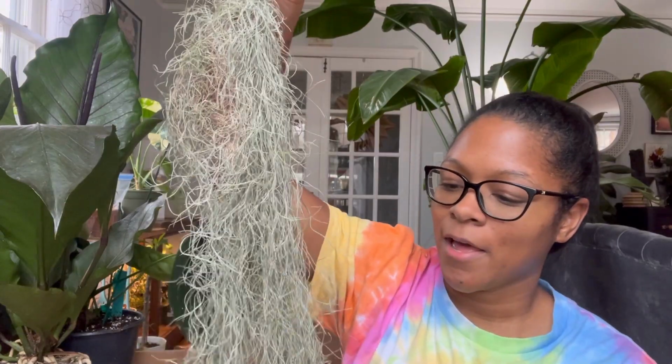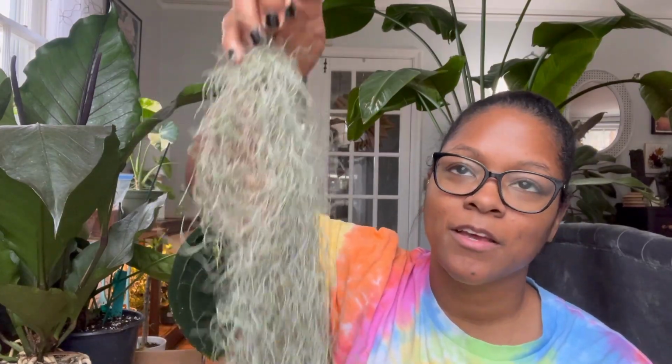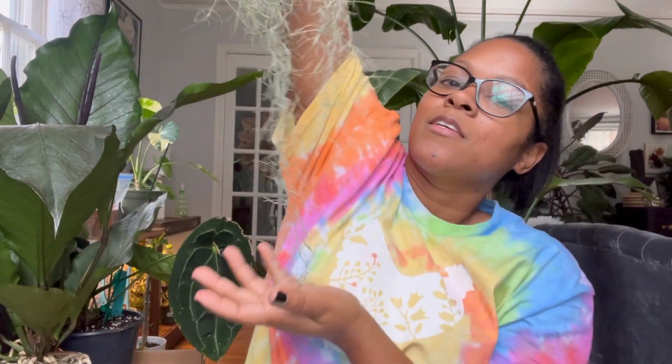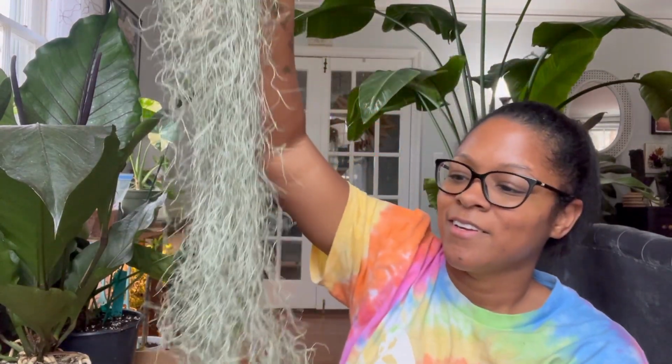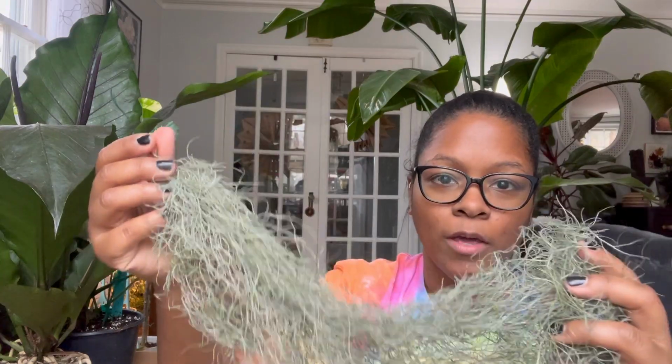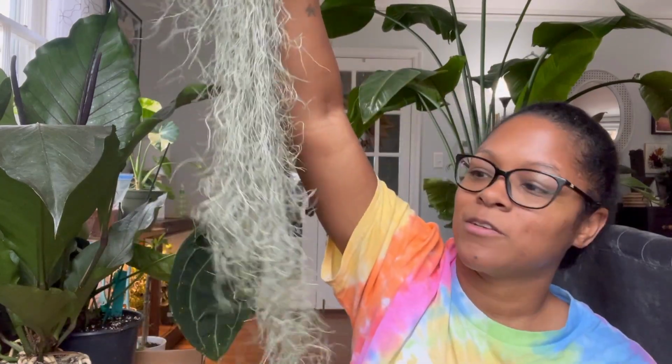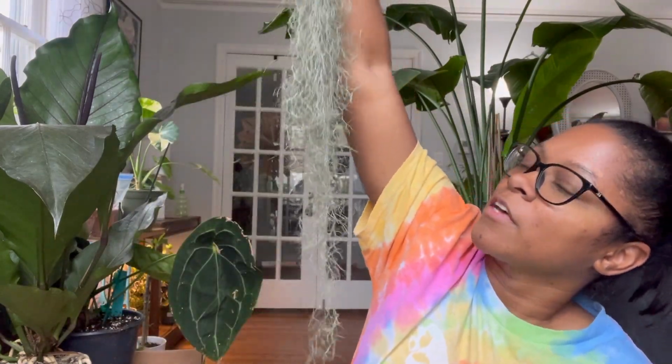I had one in my Amazon cart for a while, but I decided to just buy in store instead of ordering online. And I'm glad I saw this at Groovy's because it's beautiful, it's big, see, it's long, and it's so cute. So I'm assuming that I would treat this like any other air plant, soak it for a little bit and then let it dry out. I plan to hang this in my kitchen. I think it would be really cute in there, so looking forward to that.